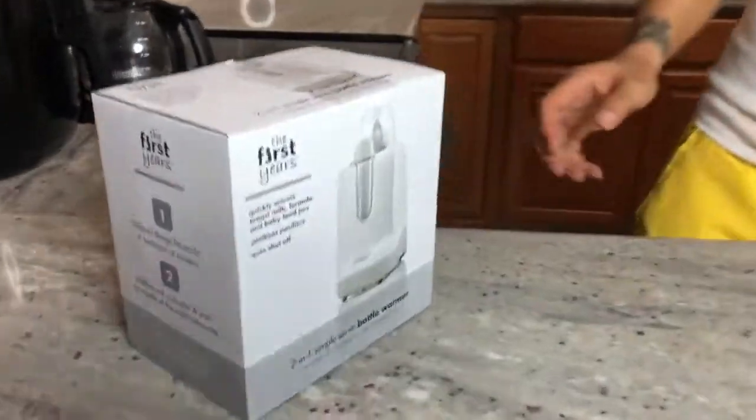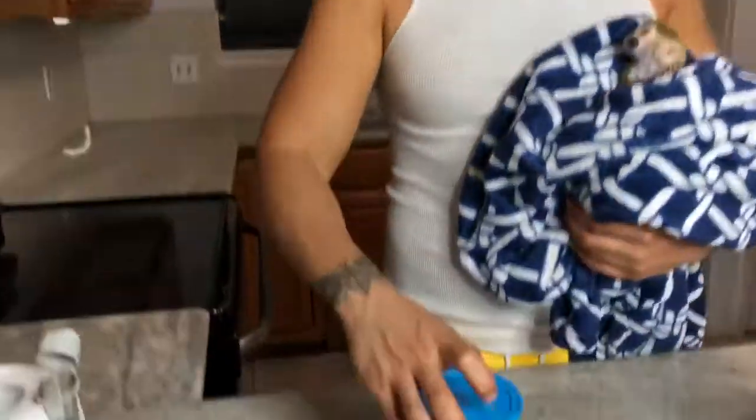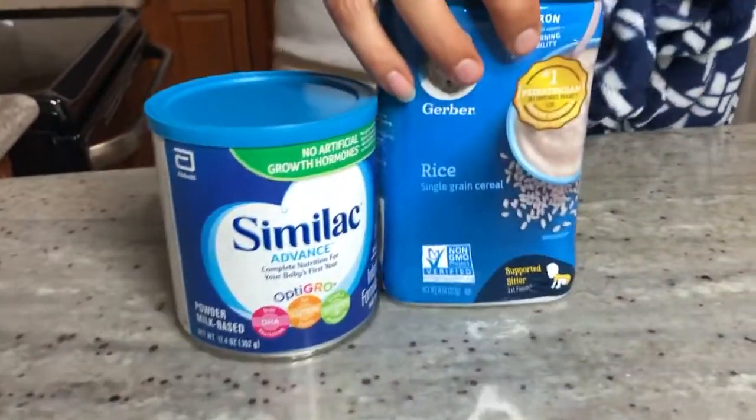I'm gonna take you to a day in the life of a baby monkey. Let's check this out. What we got right here is a baby bottle warmer. So what I've been feeding him is Similac Advance and some Gerber rice formula.